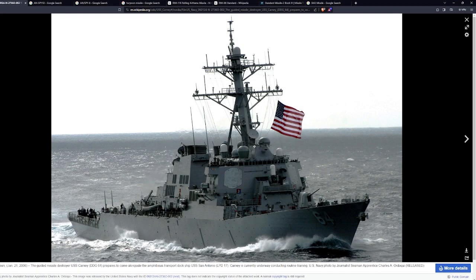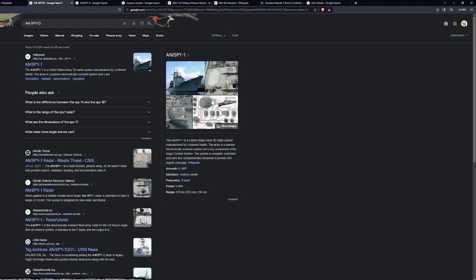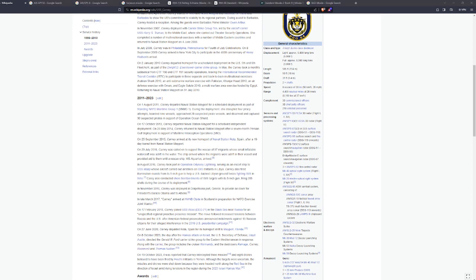So this is the USS Carney here. What we can tell by this is that it's a smaller destroyer. We can see the SPY-6 radar domes here on the front starboard side. Now, what we need to see is exactly what this has. We do know that it has an SPY-1. You can see the SPY-1s, those panels on the actual ship. We know that has a range of about 170 nautical miles.